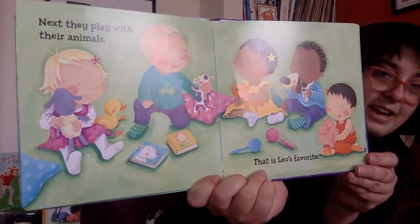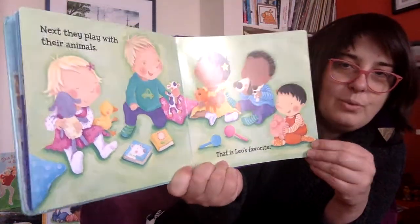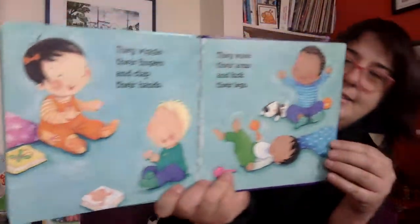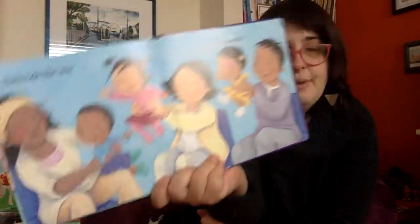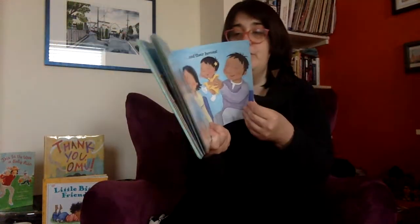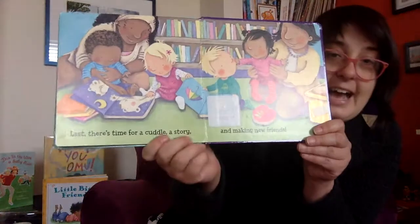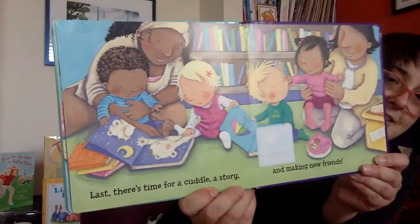That is Leo's favorite. We've got a sheep, a duck, a cow, a cat, and a pig. Oink, oink. They wiggle their fingers. Can you wiggle your fingers? And they wave their arms and they kick their legs. They ride the bus. The wheels on the bus go round and round. And they ride a horse. Like zooming to the moon. Then, guess what? They zoom to the moon, just like we did. Then last, there's time for cuddle, a story, and making new friends.